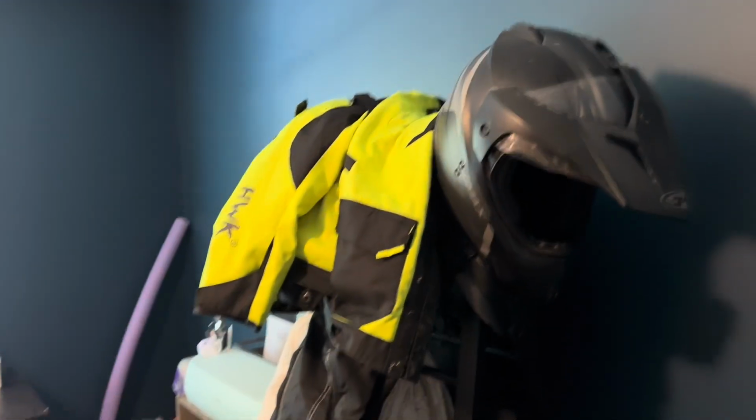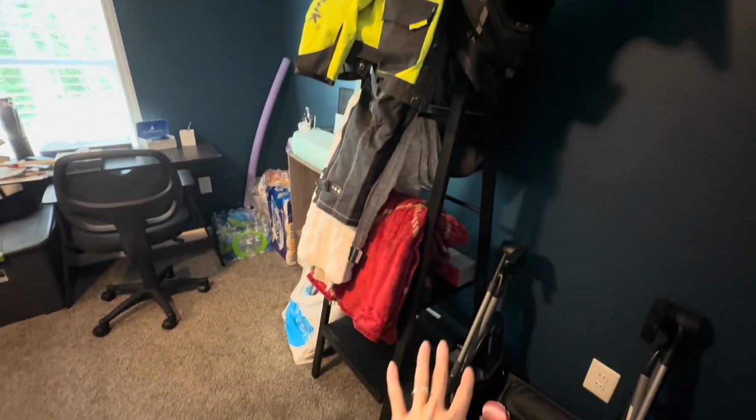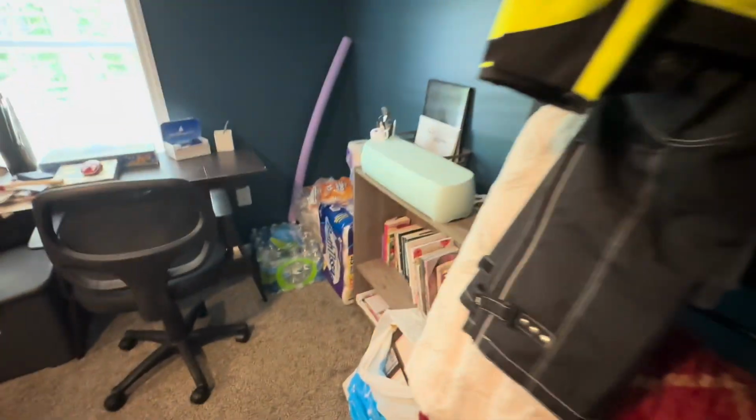Josh's dirt bike stuff is over here. And then this is like a ladder thing that has shelves on it, but I've been using it as a blanket ladder and to hold some extra stuff, dirt bike stuff as well. So that's just a good place for it.